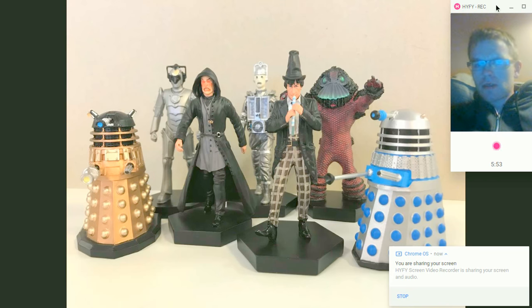I'm not saying it doesn't look good. I'm just saying it looks the same. But if it looks the same, then it is basically this. It looks the same with a few different details. The only problem paint-wise is that Guard Dalek.